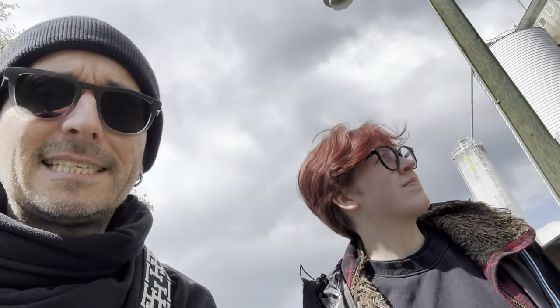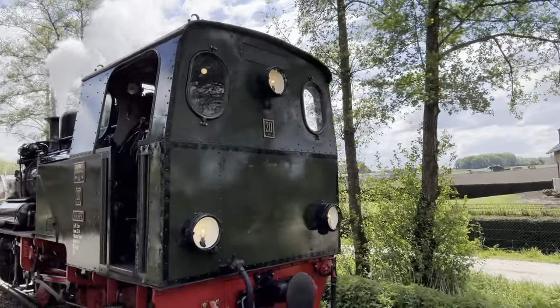Yeah. Thanks. We exited the train for a brief interval because we are now in Gillrath. This is the other end station. Fascinating, right? Yes. And the little engine is over here.